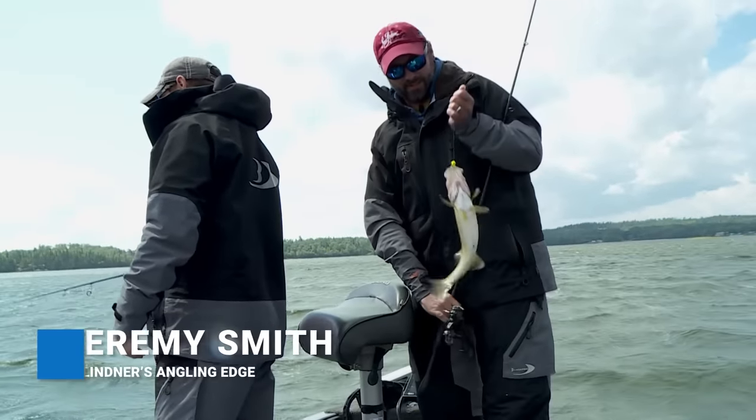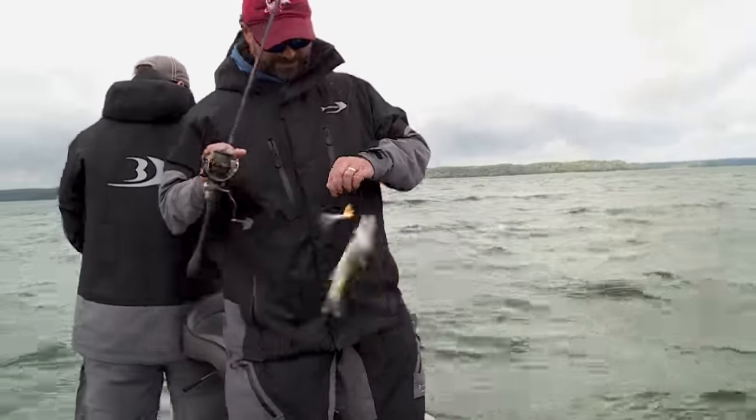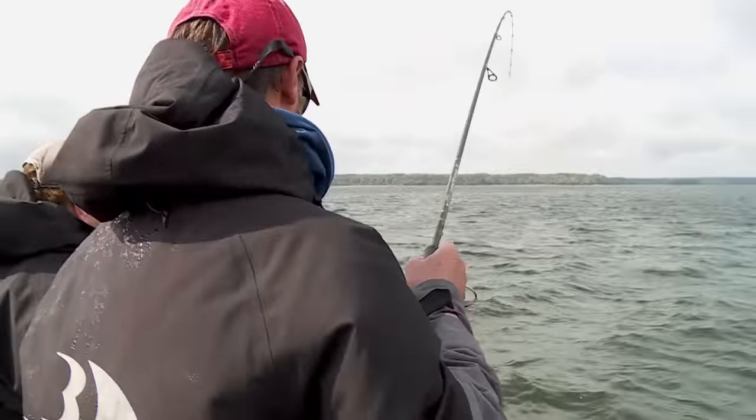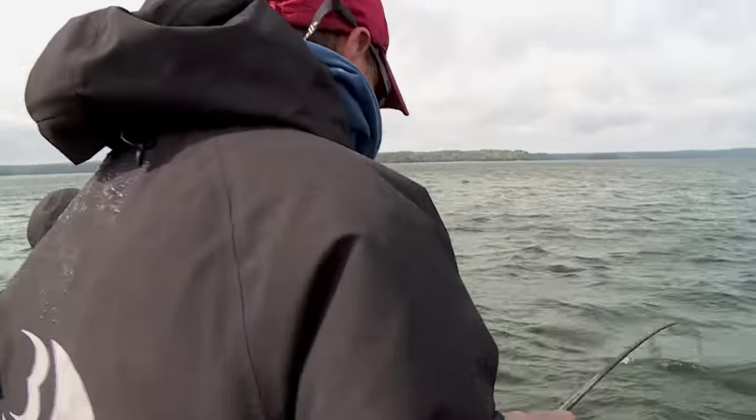It is nice to be able to sit and drill fish after fish after fish. And if you look at these conditions, they're not exactly ideal. That is one of the beauties of fishing a lot of this Canadian water, is you can still find places to fish regardless of a 30 mile an hour wind.